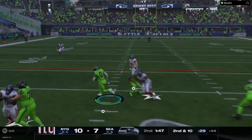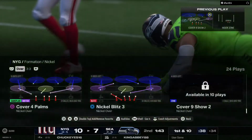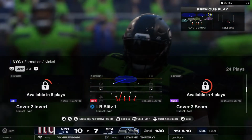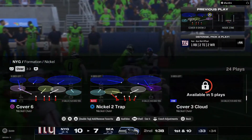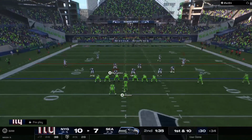Out of the gun, a give to Charbonnet. And good space to operate there as he takes this down inside the 35-yard line. 10 yards and a Seattle first down. I think they like this drive a little bit better there, partner. Running game helping out, picking up some of the slack. Because remember the last drive, they went 3 and out. From the 34 now, here's 1st and 10.